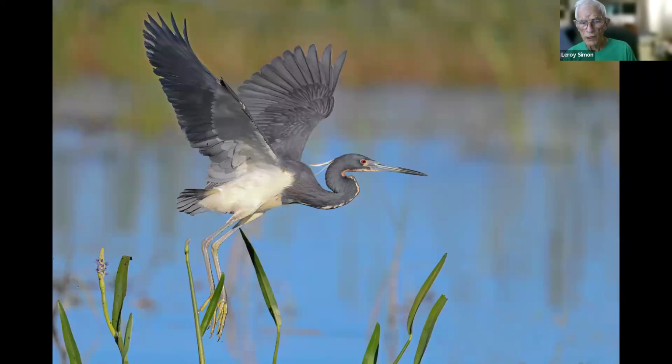This is a picture of a tricolored heron taken in the same area near Lake Kissimmee.